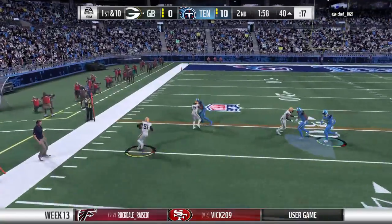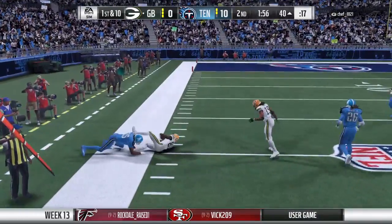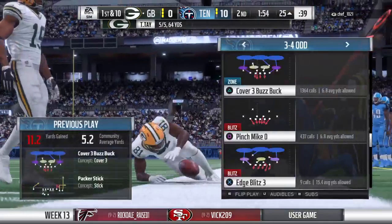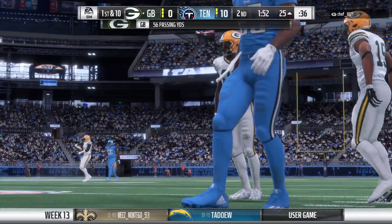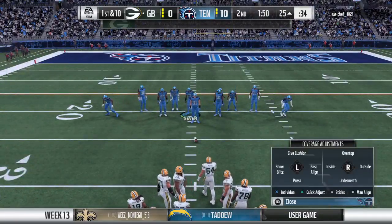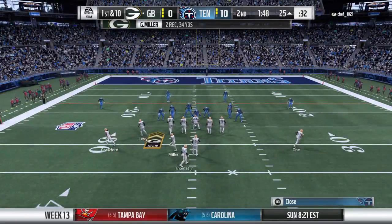They'll drop the throw. Throwing the out route incomplete. That's Miller. And they're able to get this one past the 30 down to the 25. Back-to-back nice gains. That one for 14 yards and another first.